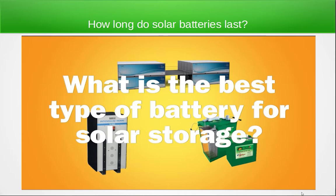Whether you choose a battery manufactured by a cutting-edge startup or a manufacturer with a long history depends on your priorities. Evaluating the warranties associated with each product can give you additional guidance as you make your decision. How long do solar batteries last?